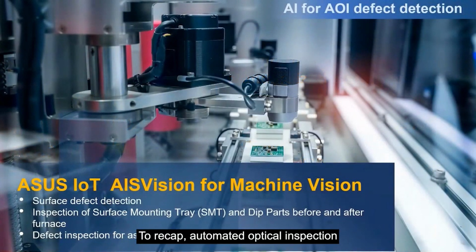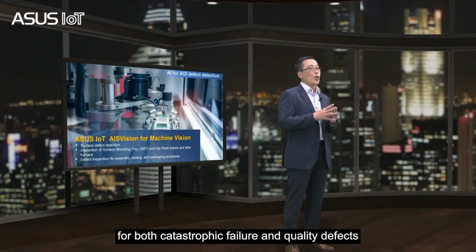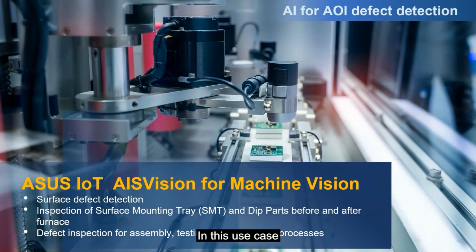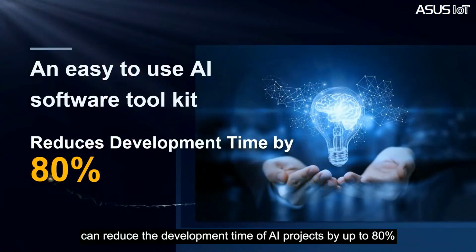To recap, automatic optical inspection is a technique of visualized inspection, where a camera scans target devices for both catastrophic failure and quality defects. In this use case, ASUS AI technology could enhance the performance of traditional AOI, and with its retraining mechanism, improve continuously. The easy-to-use toolkit can reduce the development time of AI projects by up to 80%.